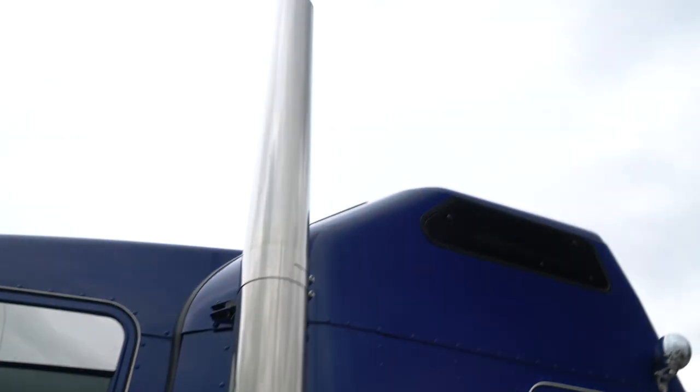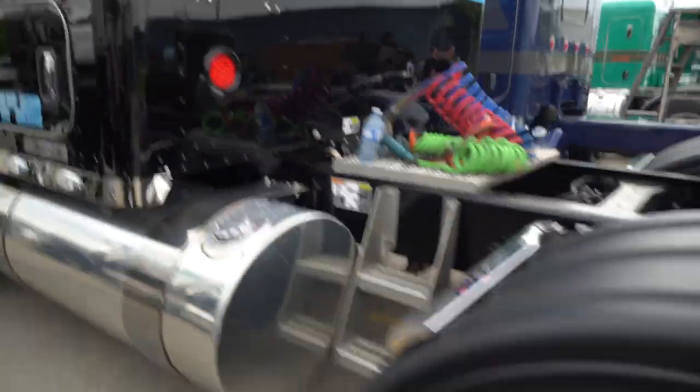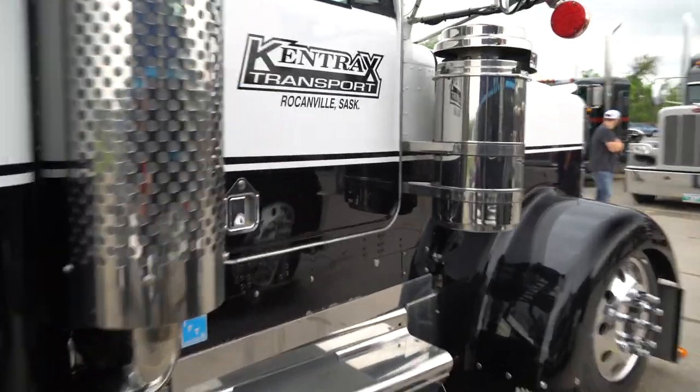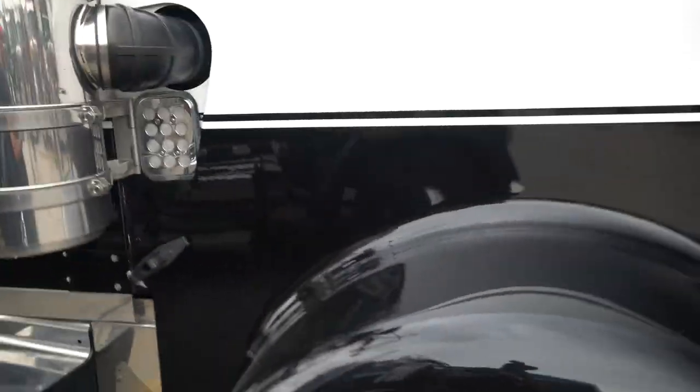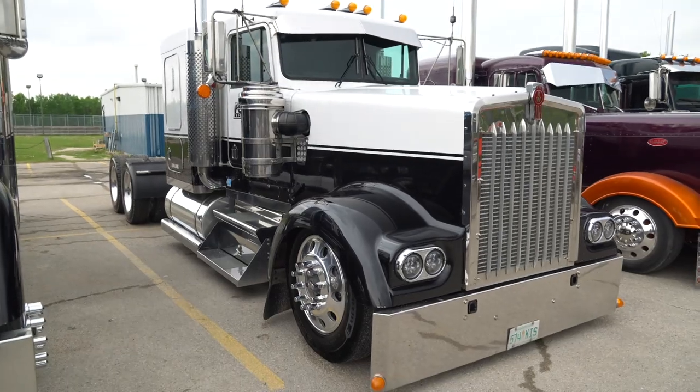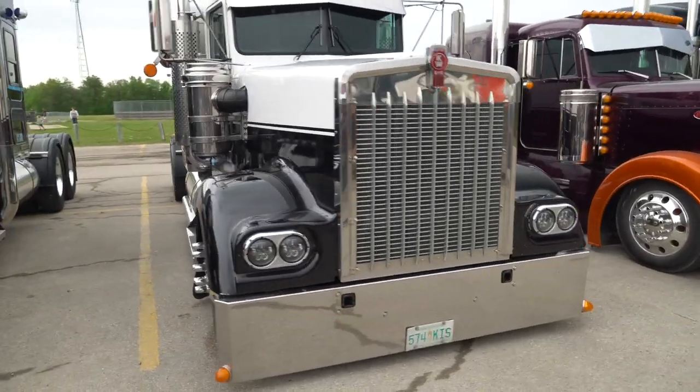Nice exhaust here going right up high. Check it out. And then the full tub fenders. Here's Wayne Goddard's truck. It's a W900L, the Jones hood. It's kind of like the W900A model from the look here.